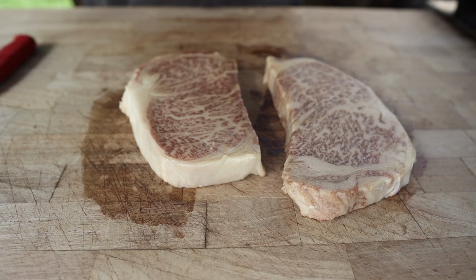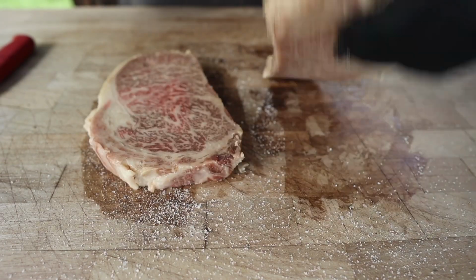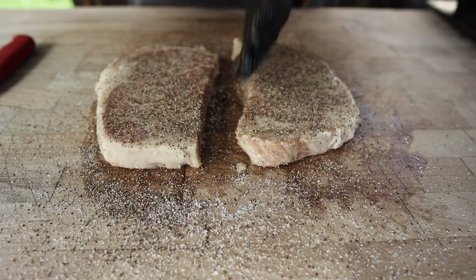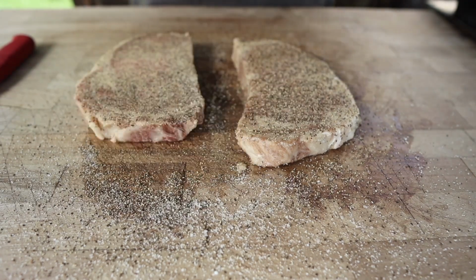For seasoning, we're gonna keep it real simple today with just some good old kosher salt, both sides, folks, as well as some black pepper. And for this one, which we're gonna be doing over the direct coals, we're gonna hit it with a little bit of garlic powder. We are cooking Guga style after all. But this one, we're gonna keep just salt and pepper because we're gonna have plenty of garlic and butter and thyme in the pan. So into the fridge those steaks go for the next little bit to firm up and allow that salt to penetrate a little bit, maybe an hour or so. And then all we need to do is fire up the grill, cook them to perfection, and slice on in. So let's do it.